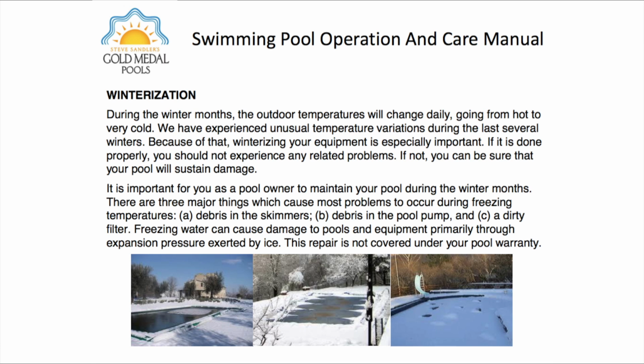It is important for you as a pool owner to maintain your pool during the winter months. There are 3 major things which cause most problems to occur during freezing temperatures. A. Debris in the skimmers. B. Debris in the pool pump. And C. A dirty filter. Freezing water can cause damage to pools and equipment primarily through expansion pressures exerted by ice. This repair is not covered under your pool warranty.